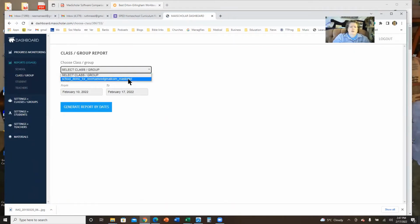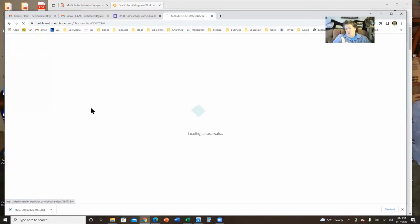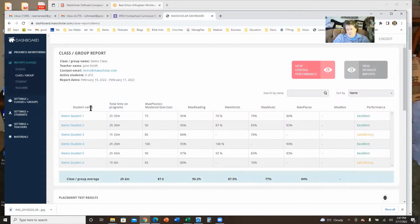So you can go in and pick, obviously, your home school and your name, and then you can generate a report of what they've done for a period of time. So you see that you generated a report, it tells you how long they've been in the program, what they got for a grade in each of the different areas. So you've got phonics, you've got reading, you've got words, you've got their music program. The music is they let them play with lyrics and things like that while practicing their language skills.